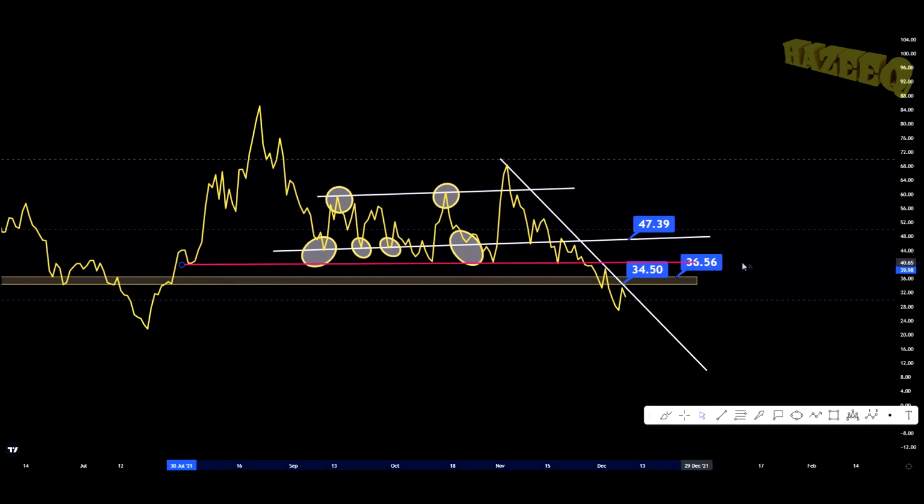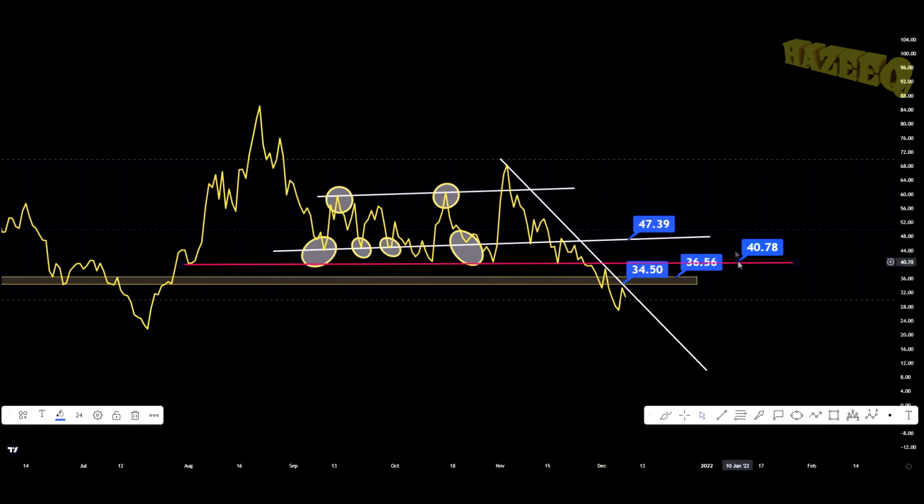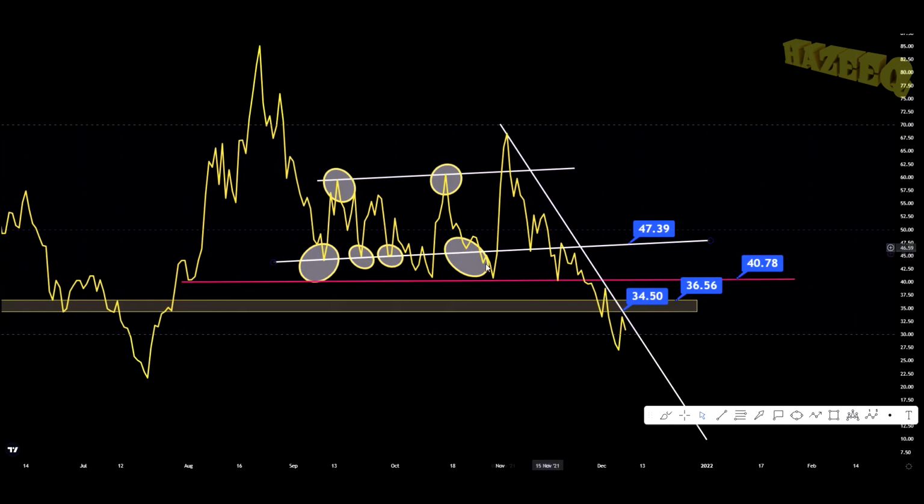And don't forget about the pink trend line over here. We've been rejected from that area multiple times, or we've held it as support multiple times. So we should keep an eye on that area as well. All of these areas are areas where you can get rejected from, as well as this yellow rectangle zone.